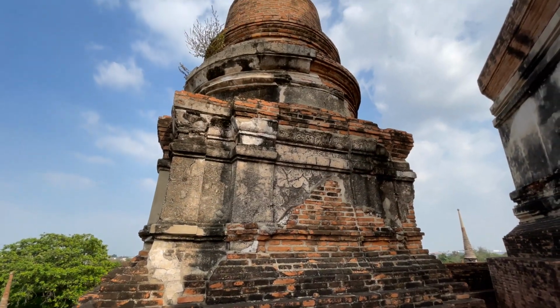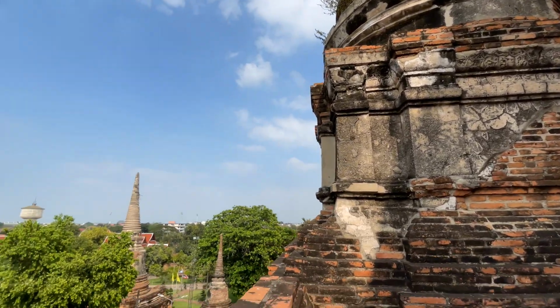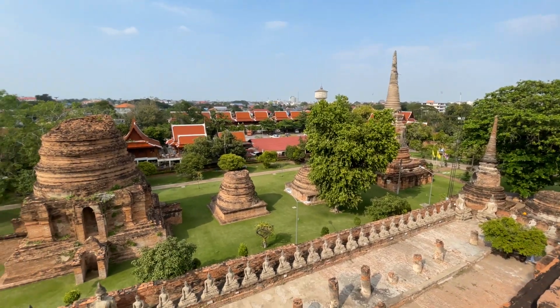All right, so we climbed up on the outside of the chedi, and it has these on the four corners. And then you can look down at the rest of the temple complex.